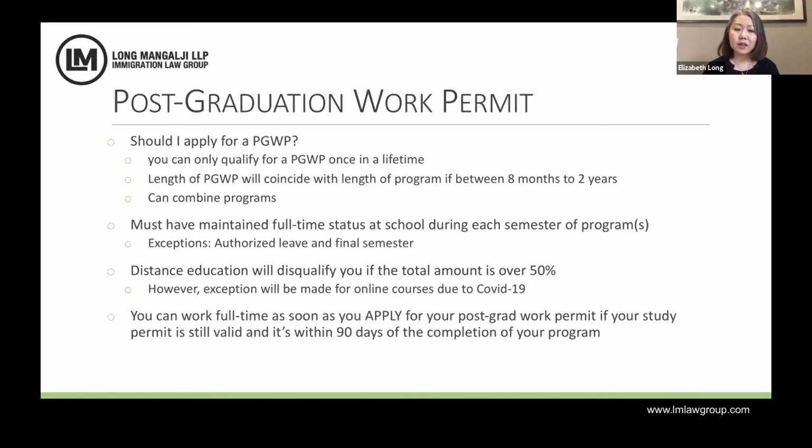Now, here's the thing. Remember when I said you have to stop working when you finished your program? Well, you can work again as soon as you apply for your postgrad. Okay, so even if you don't have the post-grad in hand, and because of COVID, it might take a while for your work permit to be processed, that's okay, all right? Because you can start working as soon as you apply for your post-grad, if your study permit is still valid and it's within 90 days of completion of your program.